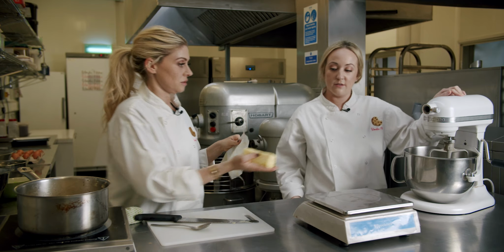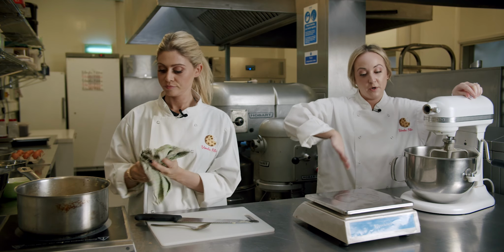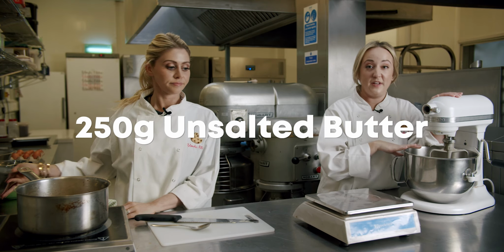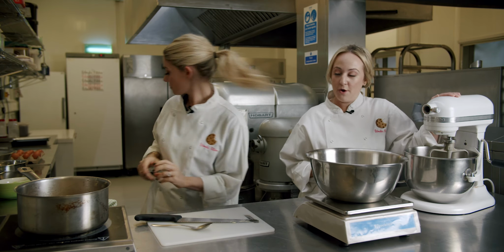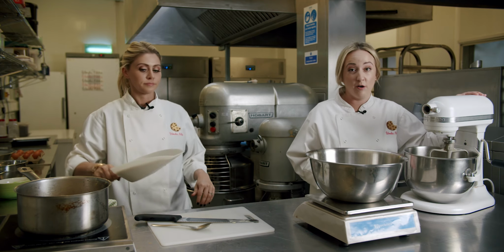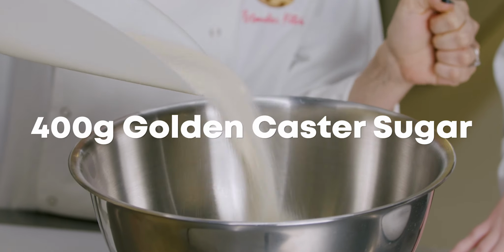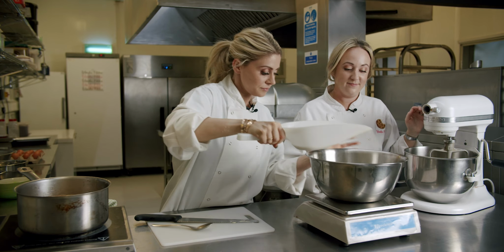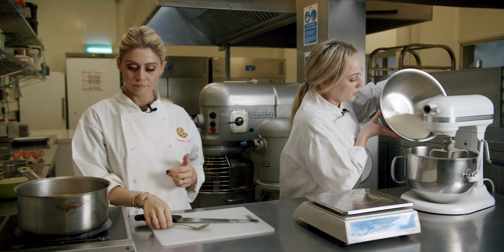Unlike pastry that needs to be cold, you don't want this to be cold, because you want to press it into our pie mould, and when it's softer it's easier to do that. We've got 250 grams of unsalted butter already in. Need a bowl to weigh everything out. Now we're going to add our sugar. We are using golden caster sugar. We always bake with it here, but you can use regular caster sugar if you don't have it. We need 400 grams. Perfect. Hold on, I've got a tiny bit too much in there. Beautiful. So going in with 400 grams of sugar.